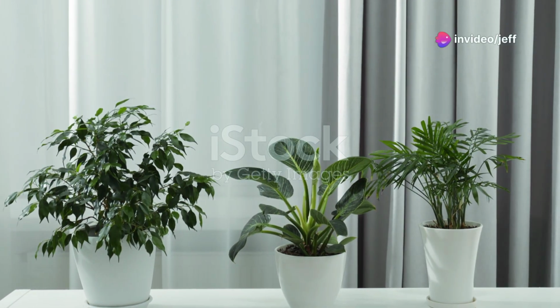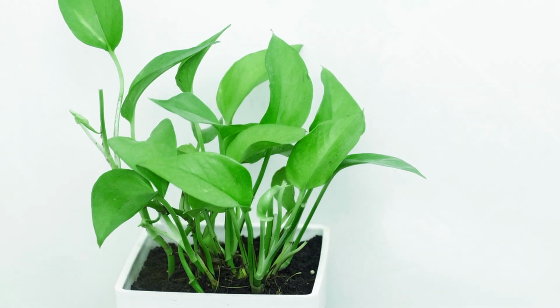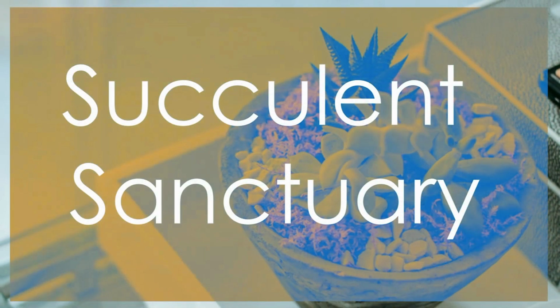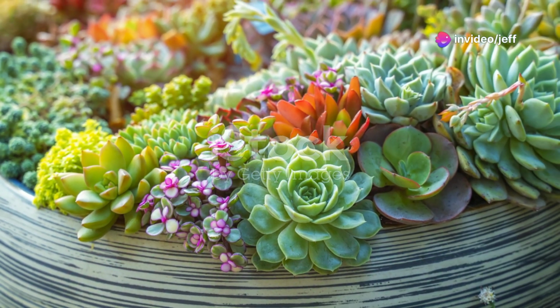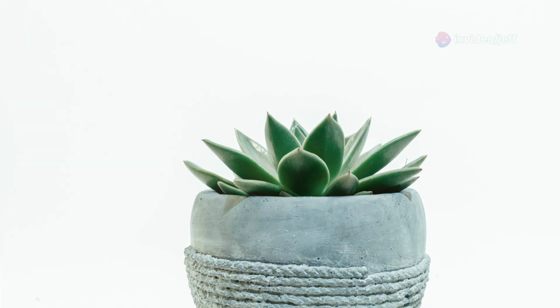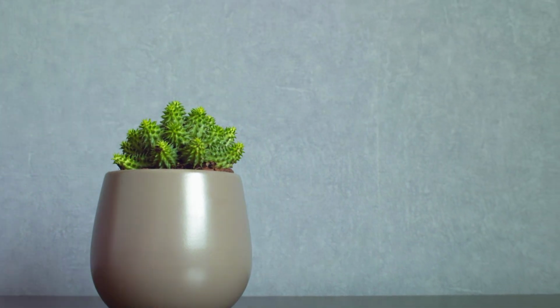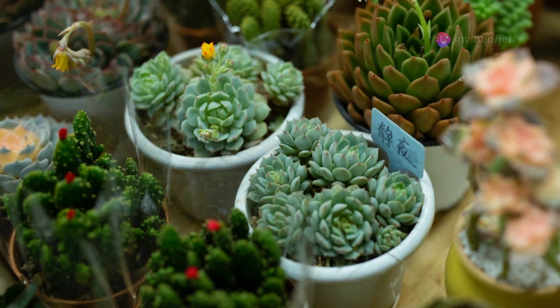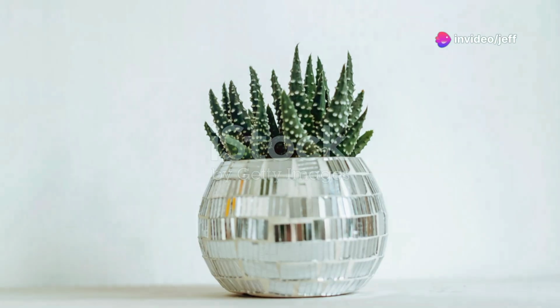Sometimes, less is more. This minimalist white pot lets the beauty of your plants take center stage. Imagine the contrast of lush green leaves against the crisp white background. Succulents, with their unique shapes and textures, deserve a pot that's just as special. This planter, designed specifically for succulents, provides excellent drainage and allows their beauty to shine. Imagine a collection of these pots, each showcasing a different variety of succulent.